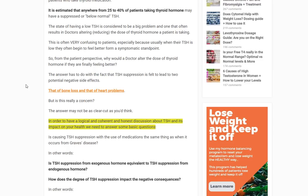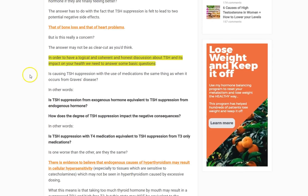And so there's two main categories of issues that they're concerned about. Number one is the heart problems, and number two is the bone problems. So we'll go into each of those a little bit later because I go into great detail about those. Before we do that, we need to talk about, is there any concern for suppressing the TSH just in general?